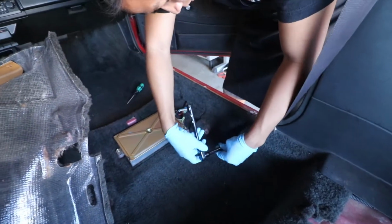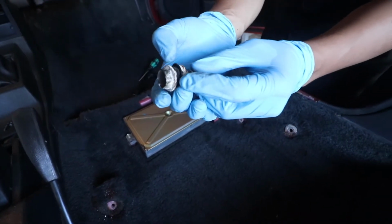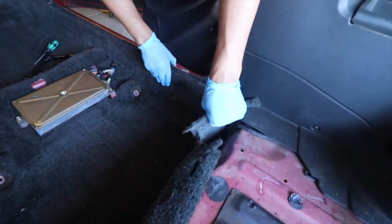Just pulling the seatbelt so we could get this carpet out of the way. So look how many washers are on here. It's like 1, 2, 3, 4, 5, 6 washers. That's the most washers I've ever seen. Whoa, 7! 7 washers. Okay, here's the big reveal.